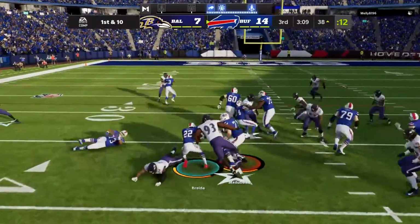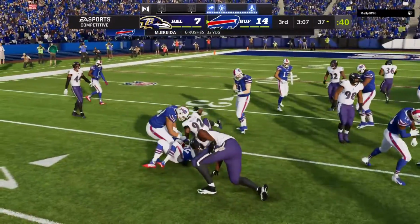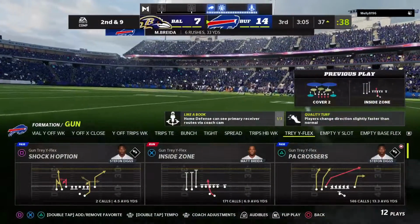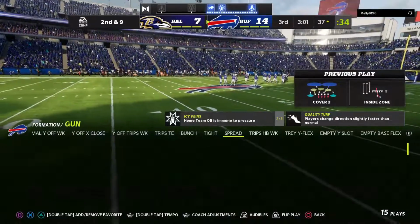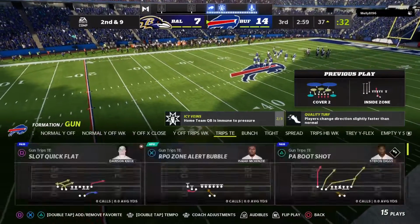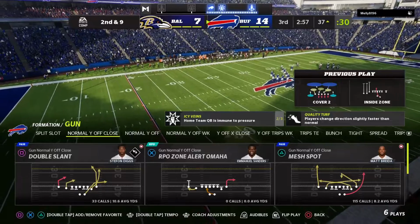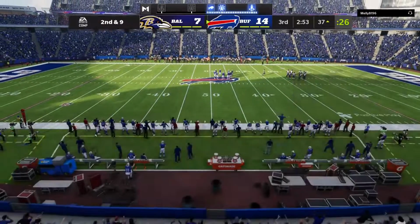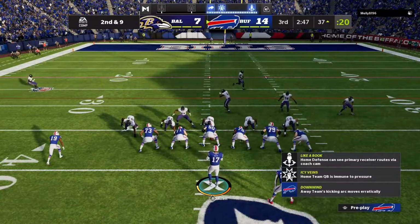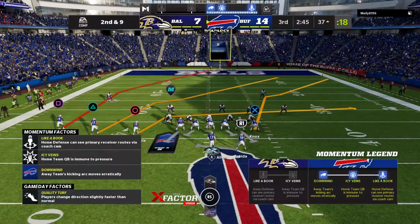Running out of the gun here, Breida. And a short gain there down to the 37-yard line. Justin Matabike there to bring him down. Well, sometimes you just have to give credit to the defense. Great job there at the point of attack, holding up. They won their battles at the line of scrimmage, left him no space to try and run. A really nice job swarming to the ball carrier.